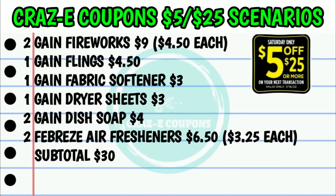Gain fireworks at $9, those are $4.50 each, one of the Gain flings at $4.50, one of the Gain fabric softener at $3, one of the Gain dryer sheets at $3, two of the Gain dish soaps for $4, and two of the Febreze air fresheners at $6.50, those are $3.25 each. Again, you can mix and match with the small spaces or the wax melts, just make sure that they are Gain scented, and scan, scan, scan. That's going to bring your subtotal to $30 right on the dot.